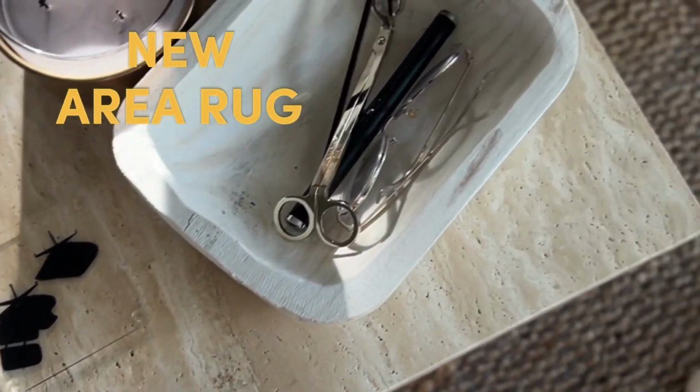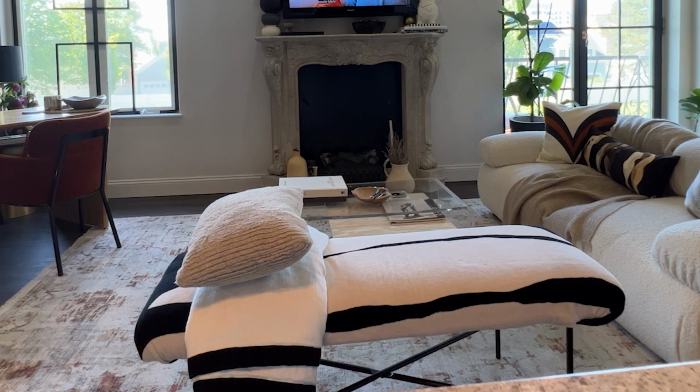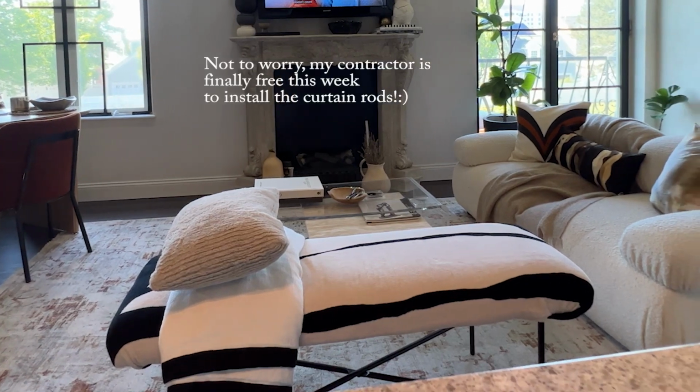A new area rug. Oh, the power of a well-chosen rug can also make a big difference. Choose a modern pattern and color that ties your space together. It also adds warmth and texture.